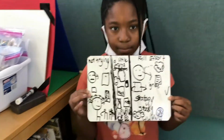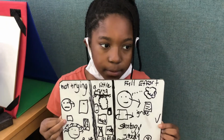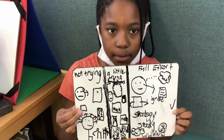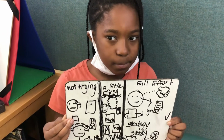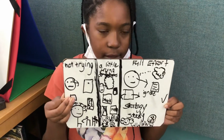All right, Sincere, if someone's giving a full effort during the test, tell us what they do. Well, they focus hard and they ignore distractions, and they use strategies. And before they turn it in, what do they do? Do they check it over? They check it over first, and then they turn it in. Very good.